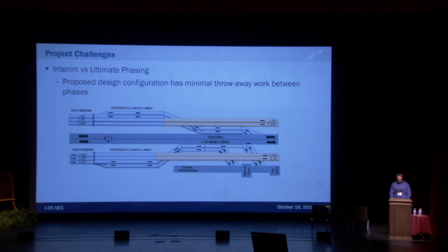Also, I want to point out, currently a design exception exists for this area through I-35 for 11-foot lanes on the main lanes. So as a part of this effort, in order to run out the ramps that connect to 35 main lanes, we're having to widen some of the bridges.